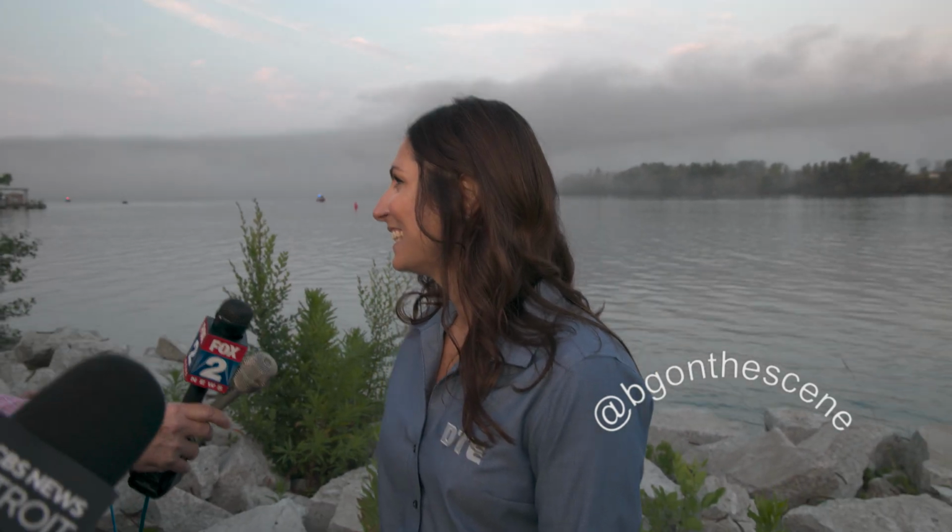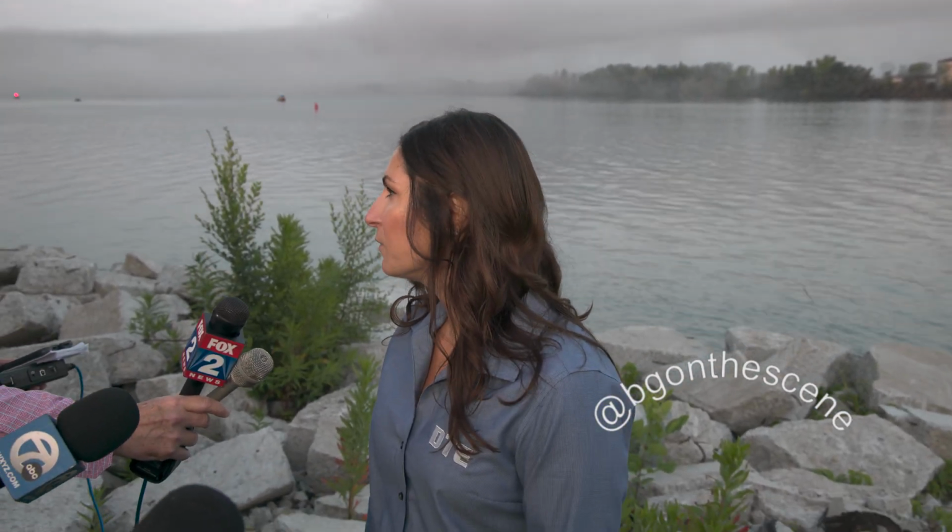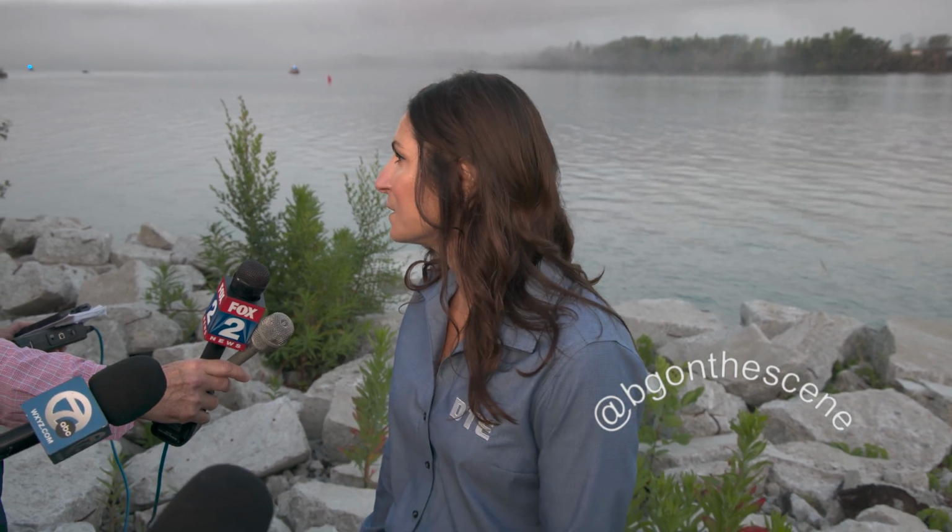Why were the smokestacks done first and then the building? We decided to do the demolition in two phases, really from a safety perspective. That allows our contractors and our employees who are there to do it safely. It also allows for more space to be able to sort and process the debris.